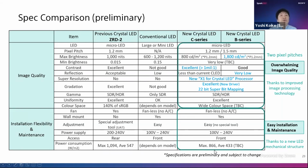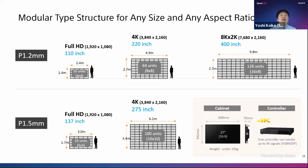And the power consumption is around 20% lower than the current Crystal LED, which is really critical for large size display installation. And this is a modular type structure, and one cabinet size is around 27-inch. And by tiling cabinets horizontally and vertically, you can create any sizes and aspect ratio.